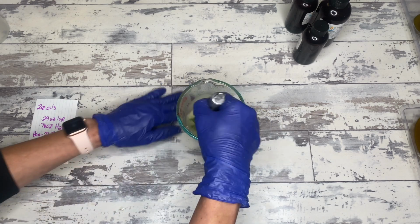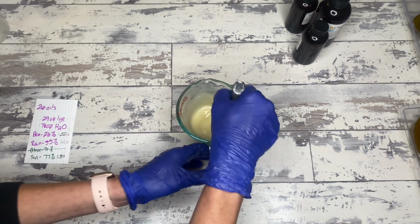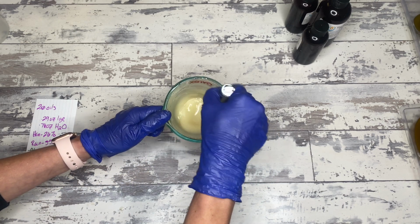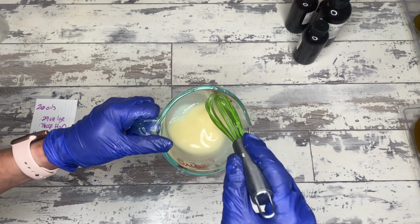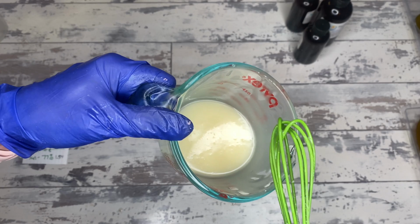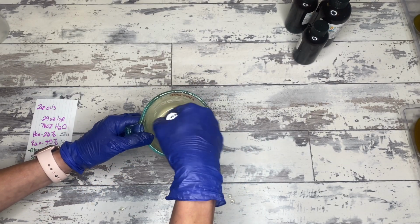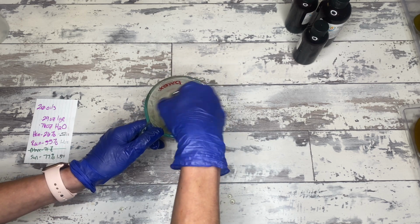So we are starting out with the Honolulu Sun at 26% of the total oil weight. Now the reason I am measuring out these little itty bitty baby bars with this little itty bitty baby formula is because I don't want to destroy all kinds of perfectly good soaping oils for a test that I know is going to be really a big fail, for sure.